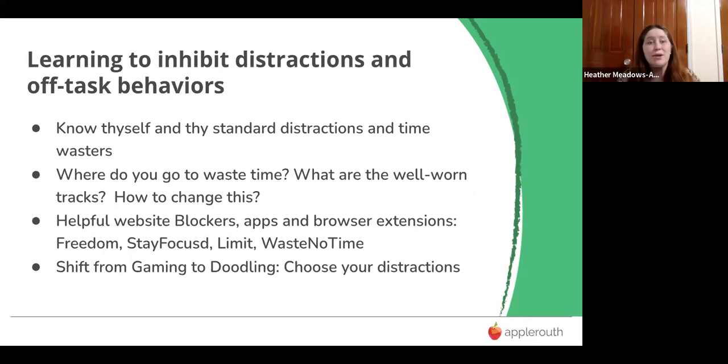There's lots of tools to do this too, right? There's even website blockers. These are just a couple examples of things that, even if you try to go look at TikTok, it'll take you off of it. And shift from things like playing on your phone or gaming to doodling, something different. It could even be something like knitting. Okay, I can either do this worksheet or I can sit here and knit. At least one is productive. They're both productive, right? Better than gaming or just playing on your phone.